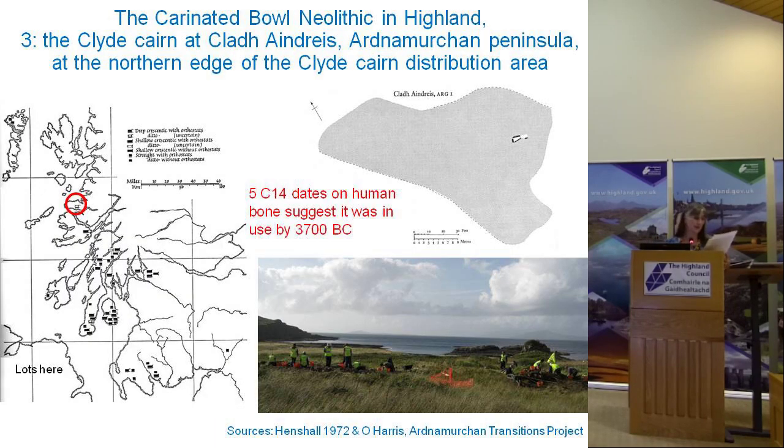Another feature of the carinated bowl Neolithic is the Clyde cairn at Cladh Aindreis on the Ardnamurchan Peninsula, which lies at the northern end of the distribution of this particular type of monument, which is characteristic of southwest Scotland and Northern Ireland, and represents a regionally specific translation into stone of the non-megalithic format that was brought to Britain. 5 dates from human bone from this particular site indicate that it was in use by around 3,700 or 3,600 BC, if not slightly earlier. And more generally, the use of long cairns rather than round cairns is part of the carinated bowl Neolithic tradition.